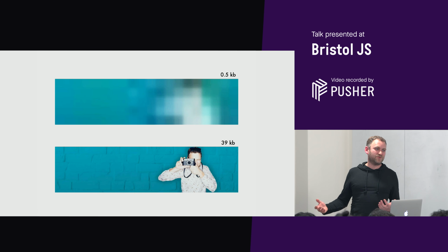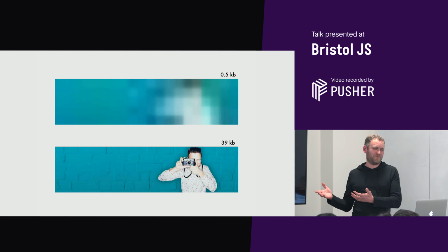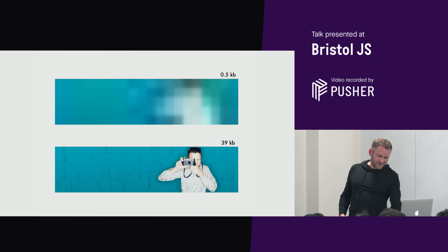And the fact that Gatsby does it all for you automatically, pretty much out of the box, I think is great. Now, none of these things are necessarily exceptional, but the fact it does almost all of it for you is great. Okay, so that's Gatsby Image.